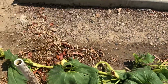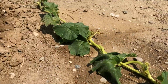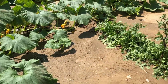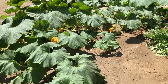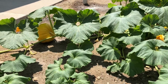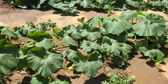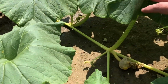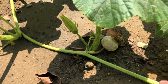This one had so many buds that I thought were going to turn into pumpkins, but they all kind of died off. So I did some research about pruning pumpkins, and so this plant I'm going to try to prune back and see if we can get these pumpkins to grow big. I don't think I'm going to get any more pumpkins out of this particular plant, because every time it does, the buds turn into that. So that's kind of a bummer.